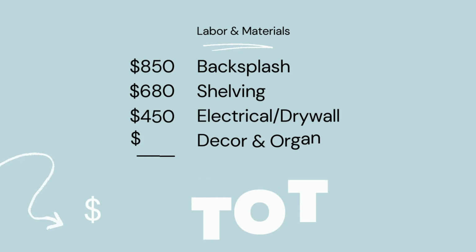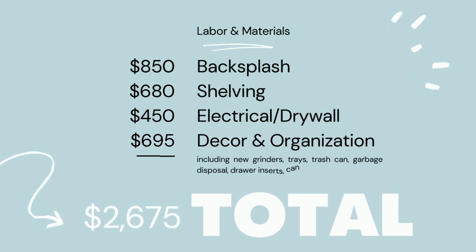I want you to be able to see what it actually costs to do something like this. We did have family as some labor, so we got a little bit of a discount there, but for the most part, these are just the regular prices that I paid at whatever stores I shopped at.